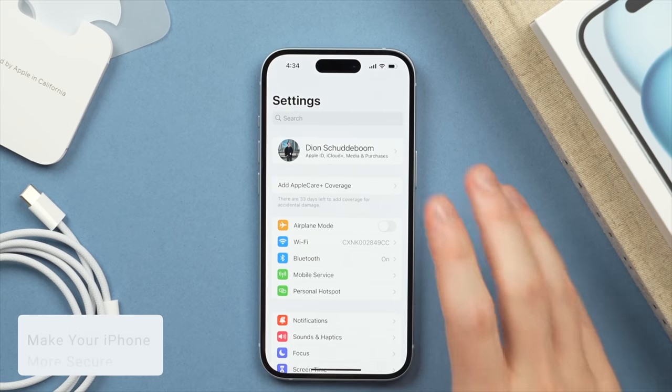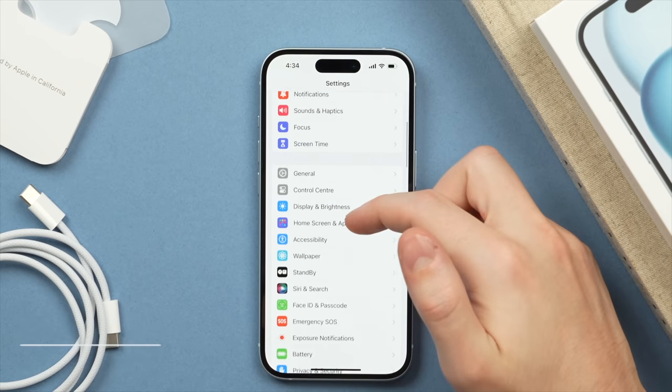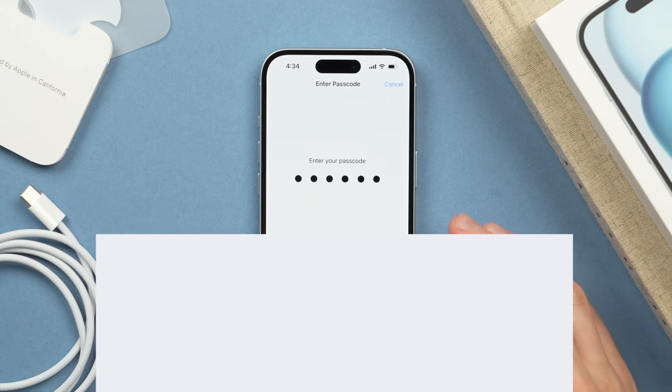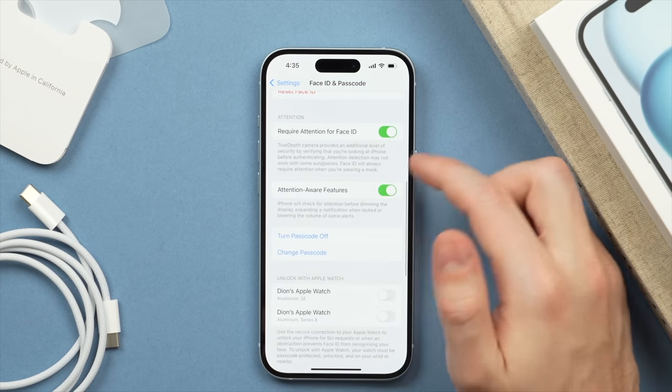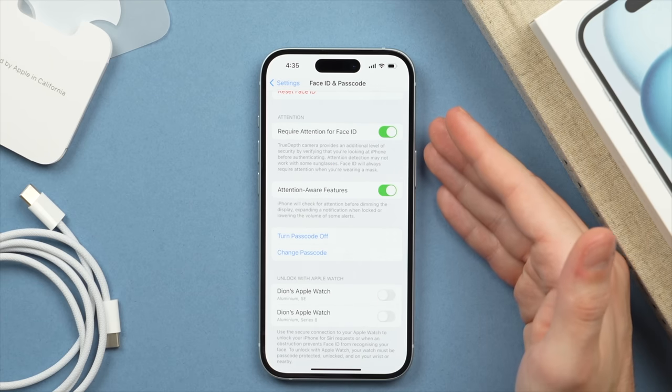Now let's take a look at some essential security settings for your iPhone. And the first here, we're going to go into the Face ID settings. We're going to tap on that. We're going to have to then type in the password. And then in this menu, if we scroll down to where we find require attention for Face ID, you're going to want to make sure that this option is on.